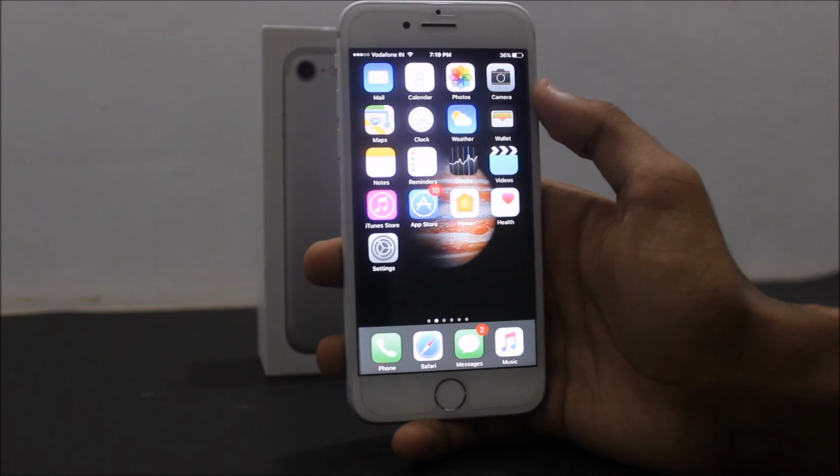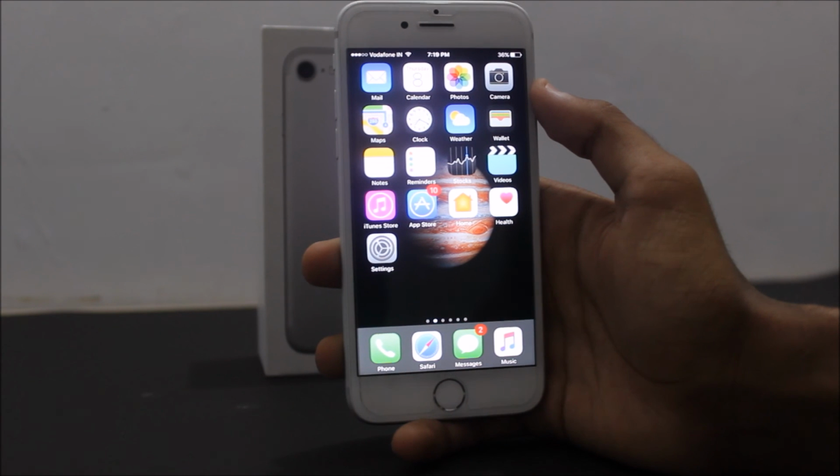So that's it guys, those were 7 tips to improve battery life on your iPhone or your device running iOS 10.